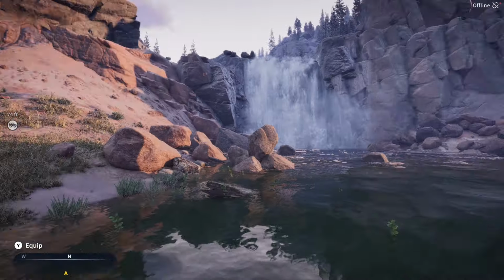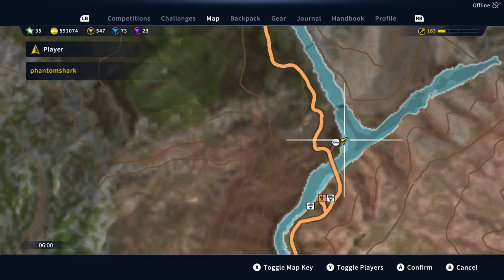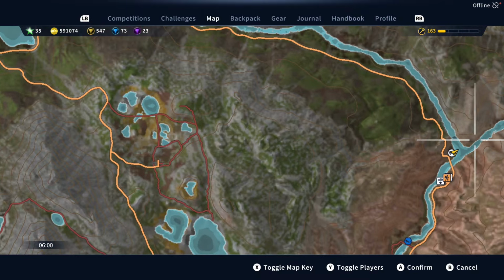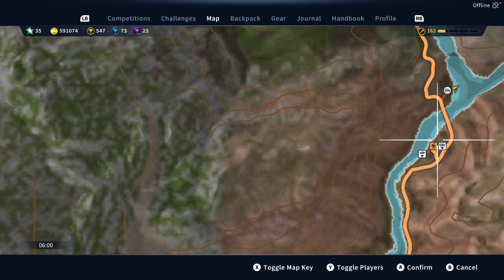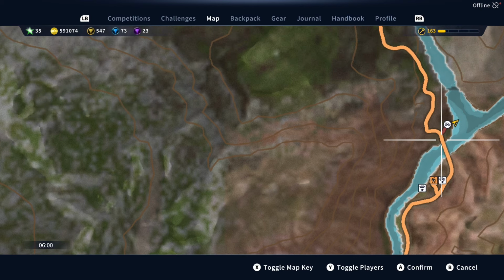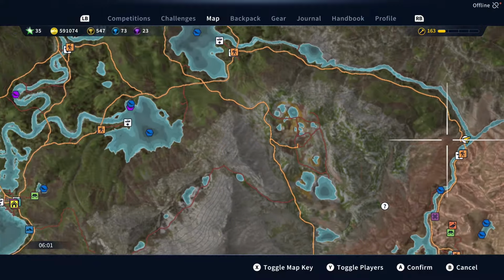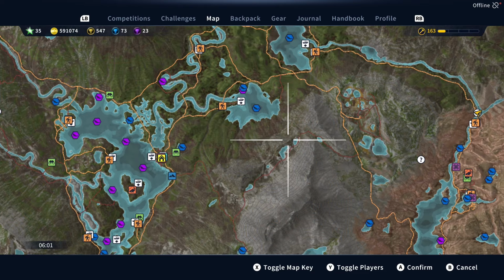The location we're going to use is near this gorgeous waterfall. Far upper right of the map, you see this Y in the river, and you can see I've driven a Jeep over from this trailhead called Tight End. Here is the car valet, just taking across the bridge. That gives you a quick, fast travel point and a restock. Now let me show you where that is in relation to the main outpost.